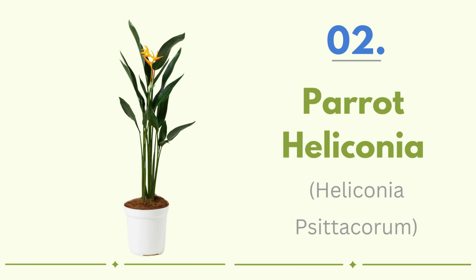Next up, we've got the Parrot Heliconia. Look at those colors. This plant is like having a tropical vacation in your living room. Heliconias love bright, indirect light, so set them up near a sunny window and they'll thrive indoors. Just make sure to keep them nice and humid. They're tropicals, after all.